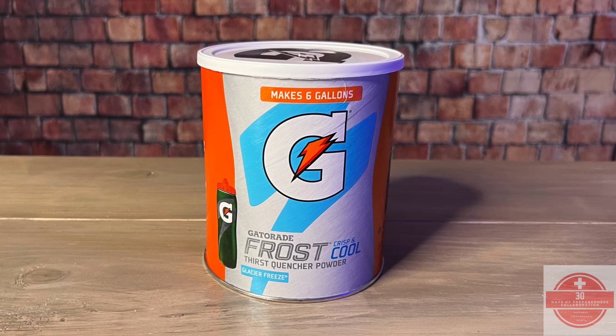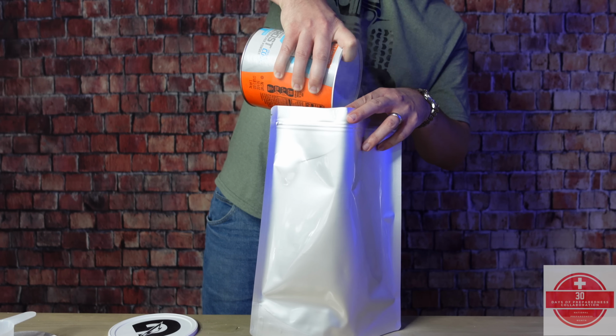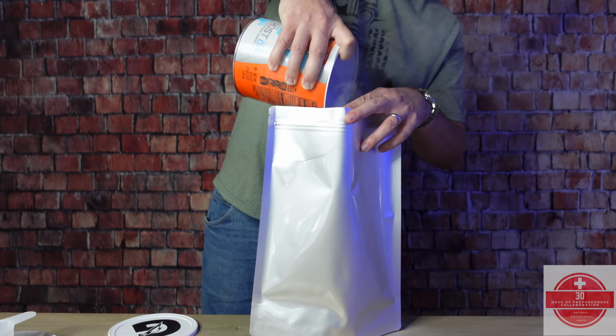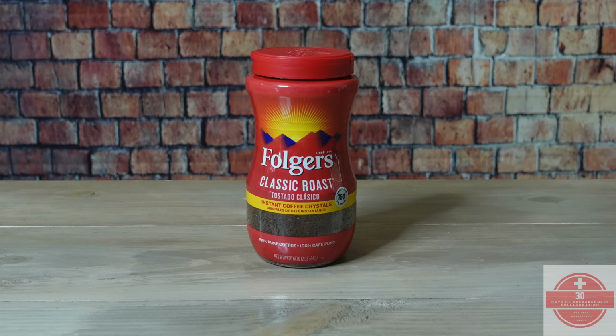Sport drink mixes are another thing that you can store in Mylar. These can help you replace electrolytes, and that powder is going to last a whole lot longer than something like a pre-made bottle of liquid Pedialyte. And I know that there are better options out there than Gatorade because that has such a high sugar content, but one positive side effect of that sugar content is that you can store it pretty much exactly the way that you would sugar. Just put it in a Mylar bag, no oxygen absorber, and it should last a very long time. Another drink that you can store in Mylar bags is instant coffee.